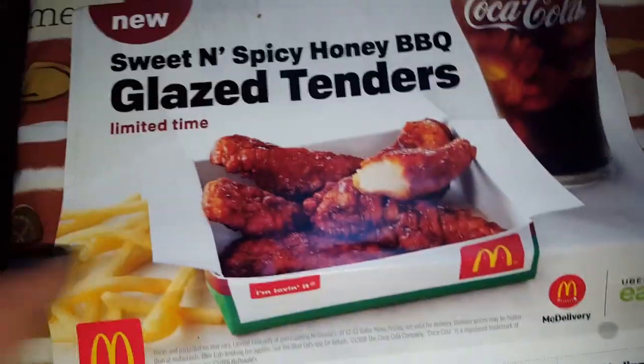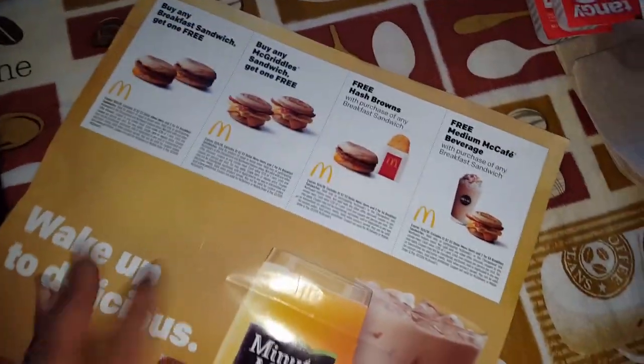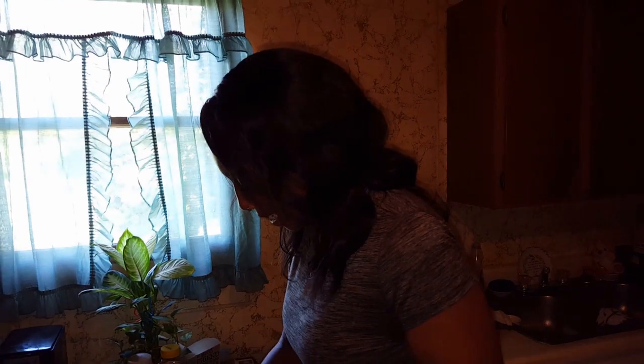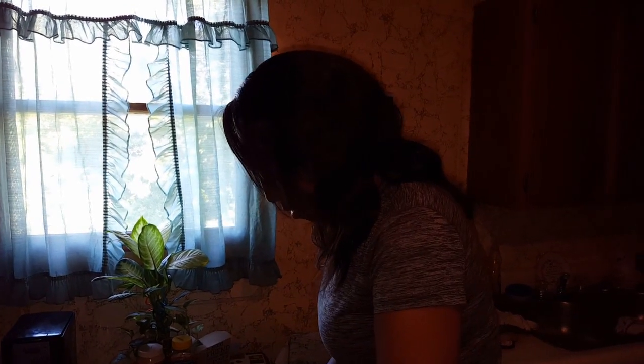We have some coupons today. You rarely ever see these anymore, just to let y'all know, because now they got it all on the phone. People be acting confused sometimes when you put it on the phone, like, oh, what is this? Sometimes. But I guess this would be a little interesting. It's Mickey D's, so we'll be back.